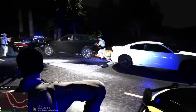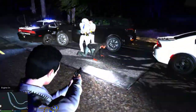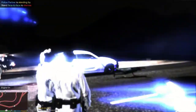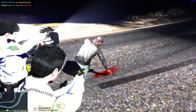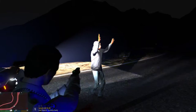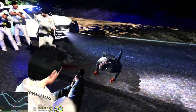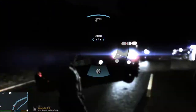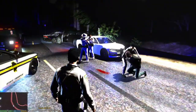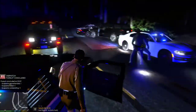There you go, guys. Box him in. Get out of the car. Dispatch, this animal's running loose on foot. He's tasing. There you go. Good job on the AI that time. Getting him out of the vehicle and tasing him. Yeah, that was good. LSPD, stand down. That was good. They got him in custody.